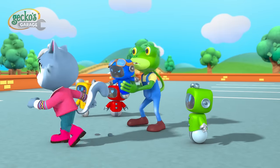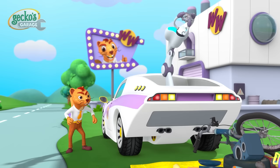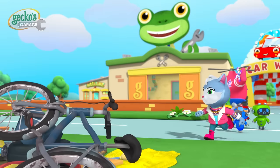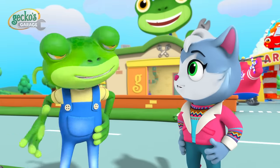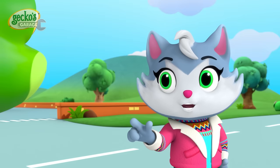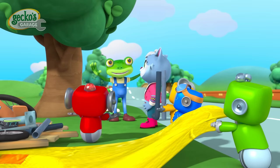Make that junk fly, Sly. No more pesky parts cluttering up my nice clean garage. This is not junk. You're right, Cat. We can use this stuff. Waste not, want not. I can tell you have an idea already, Gecko. Let's just say I'm aiming high.